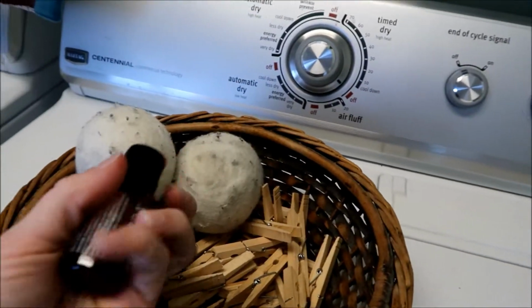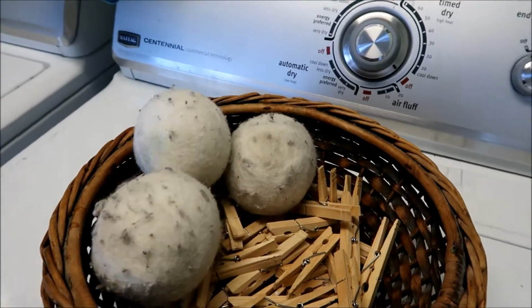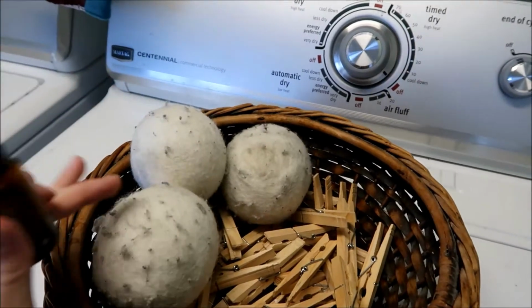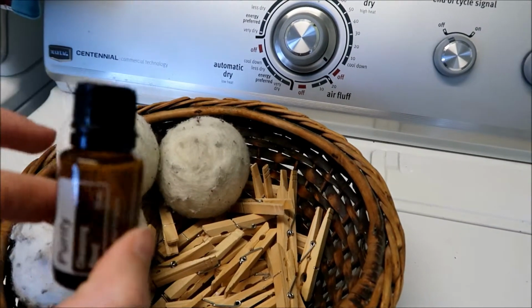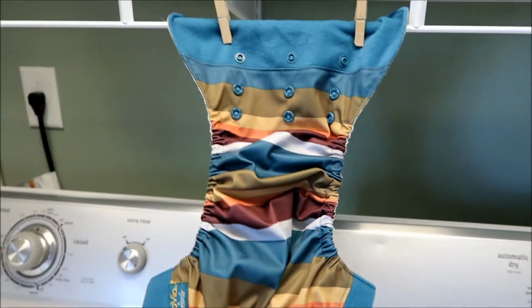I also have in this basket my essential oils. So what I like to do is when I dry my clothes, I actually put a few drops on the dryer balls and throw it in there, so that way it gives it a nice lovely scent. So I do have one of my cloth diapers drying up here, and right now this works for me.